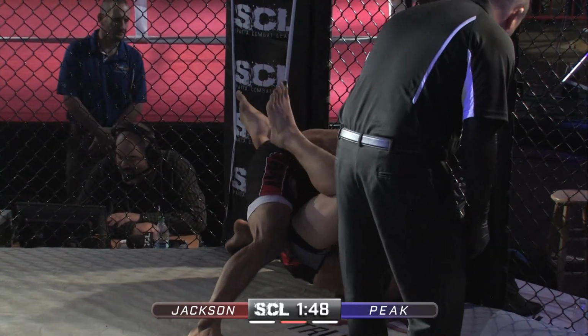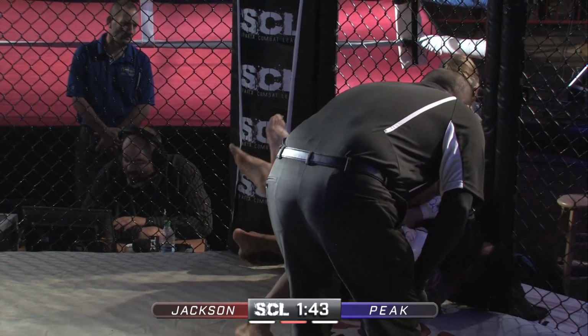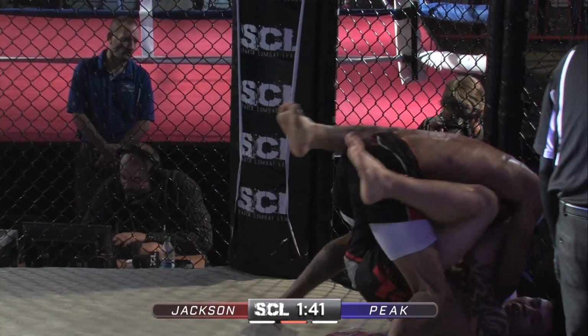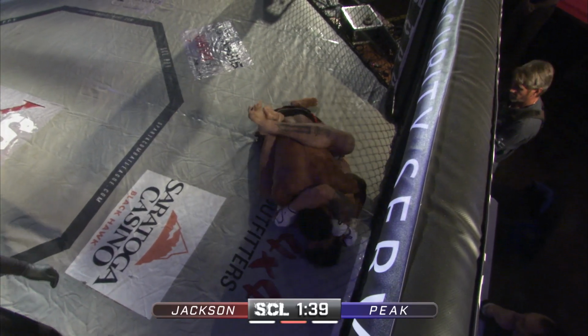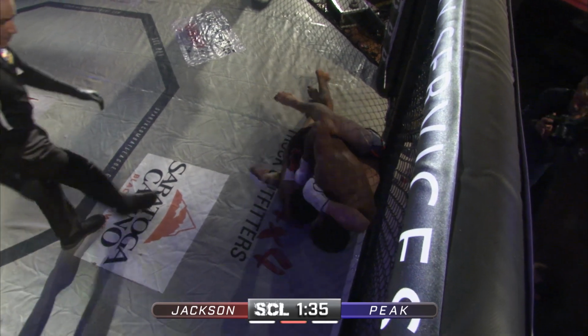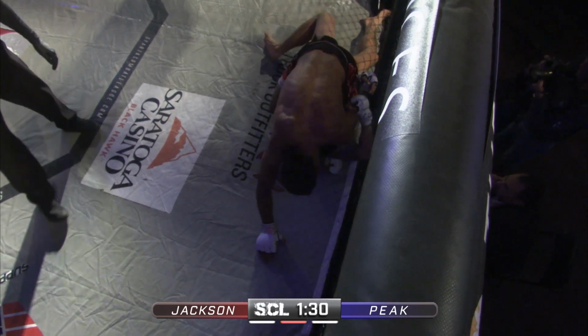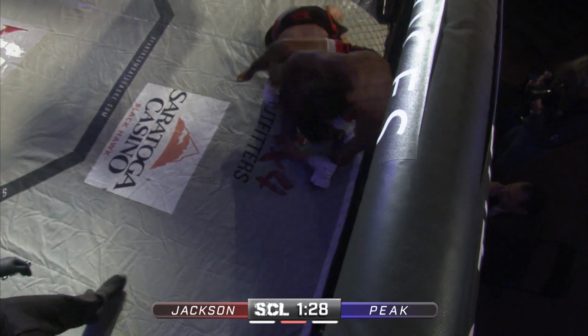Solid body shots coming down for Jackson. As long as he keeps busy with those, that's something that'll let the referee keep the fight remaining down here. And looking to pass guard there is Jackson, better position. And both legs over now, full mount with an arm trapped for Jackson.